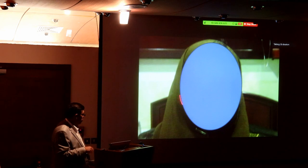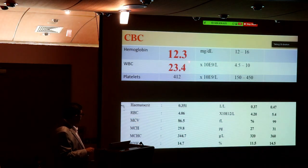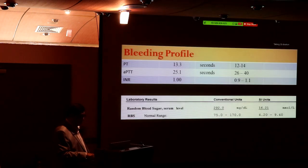For privacy, we could not show her face, but she had a moon face. So this is to show you that she has a moon face, which is due to the steroids. Hemoglobin was 12.3, white PCs were high, and these were because of steroids. Anybody who's put on steroids for a long period of time, and this lady had steroids for 1 year, would have this kind of reaction of white PCs.